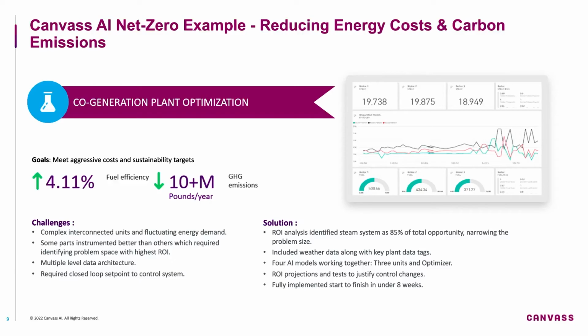This is one such example use case where the Canvas AI technology is used to optimize energy consumption of boilers that are used for steam production in manufacturing industries. Canvas AI models are used to predict the loading bias inputs for the boiler control systems such that the steam demand of the plant is always met, while the energy consumption is minimized by letting AI find the efficiencies of boilers and loading them appropriately. This has reduced their fuel consumption by 4%, which equates to around 10 plus million pounds of CO2 savings per year.